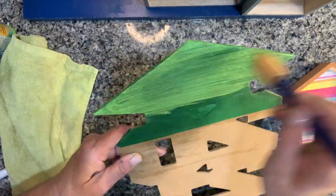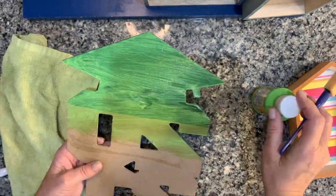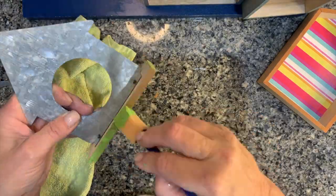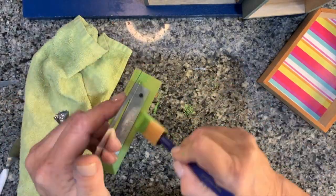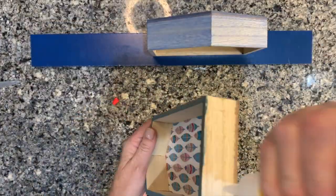Oh, now I'm painting the graduation one. So it worked. See, it covered that hole that was in the middle, which worked really, really well. And I'm taking that green and just painting the base of this tin little house.